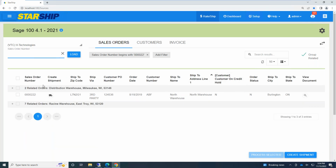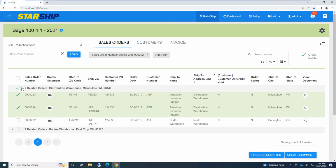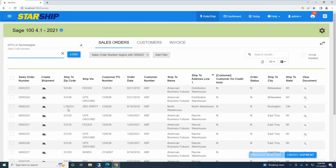And another feature of Starship, if you ever run into the scenario where, for example, when I click group related, I have two orders that are going to the same ship to in Milwaukee. So as a shipper, I could quickly select all of them. Let me drop down into them, and I could select them all, or maybe we just want to do one of them. But in this scenario, I can then click create shipment, and Starship is simply going to combine these into one shipment. So that way you're not sending out multiple orders that are really going to the same ship to. Okay? It's just another way to save you some time, save you some money. That's the group related feature.